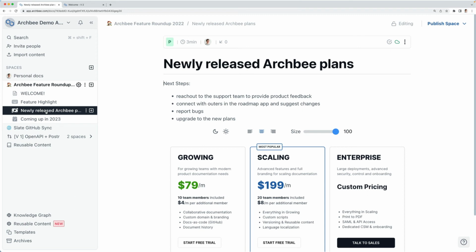If you're on a legacy plan, you can go to your account settings, and from there you can upgrade now for 10% off. So you'll have access to the newly launched features in the new plans.